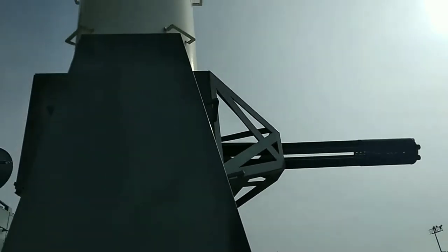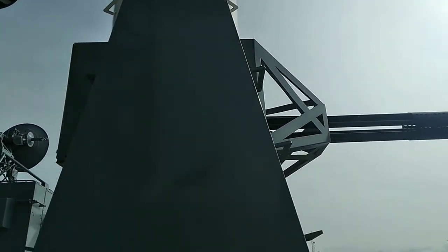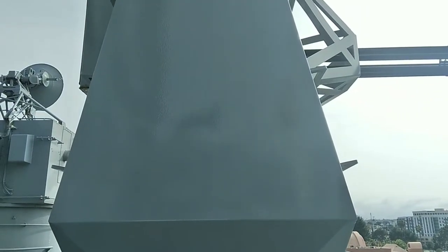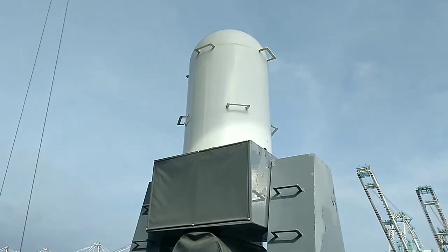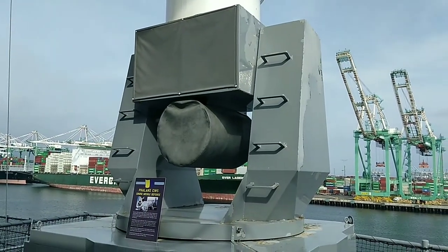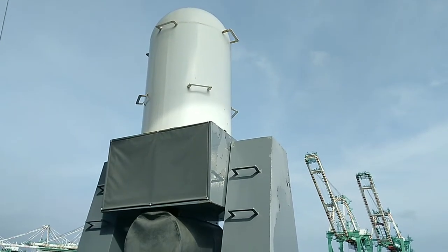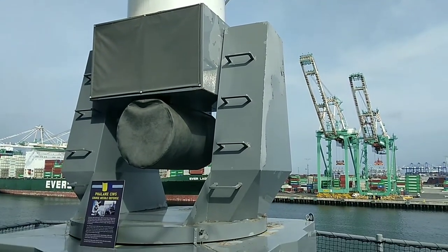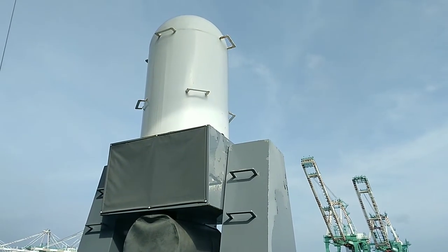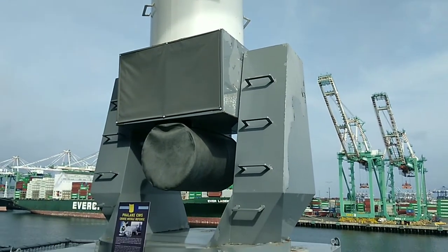Now this is the CIWS on the starboard side. We're towards the front of the ship, or more towards the front midship. There's another one on the other side, and I'm going to show you that one also. Okay, here's the other CIWS. What it is, it's an anti-missile defense system. So if a missile comes in fast, the radar would pick it up and the Gatling gun would fire all those bullets and take out the missile. So that's just one of the missile defense systems on an Iowa class battleship. I'm going to show you another one shortly.